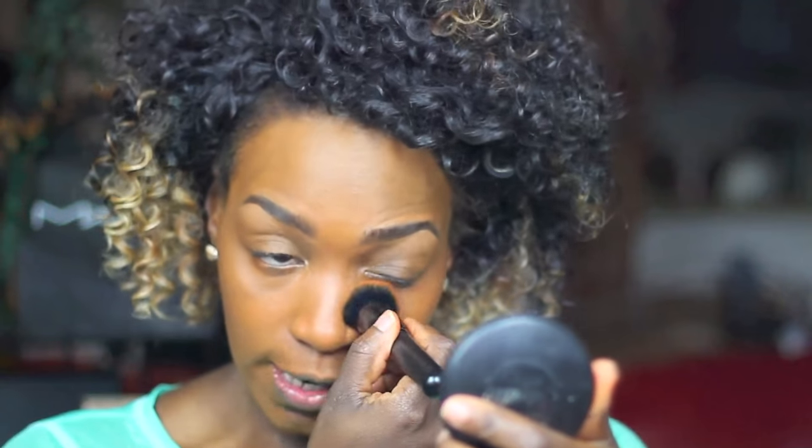Let me look at it from another angle with my little mirror here. Make sure I got enough on. I think I need some more under my eyes.